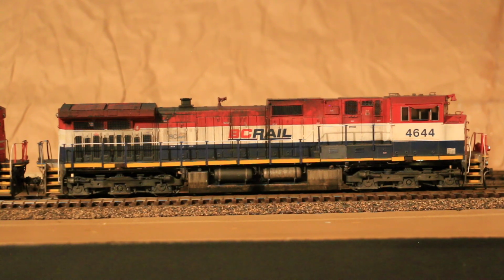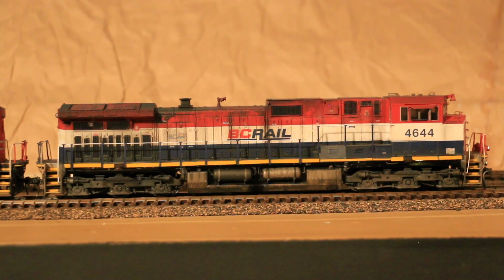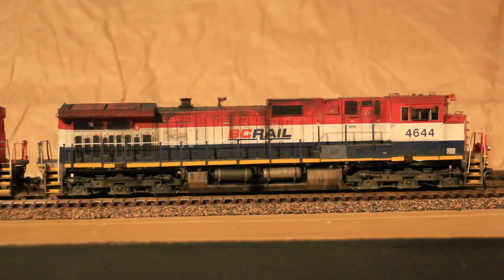Now, this is extremely special to us Canadian modelers, because prior to Athearn releasing these, the only way you could get your hands on them, as for many other models, was by buying an Overland brass model, which costs a lot of money, to say the least. So when these were announced, I went a little bit crazy and bought up a bunch of them. What you're looking at here is 4644, and this is the first BC Rail version to hit the layout.